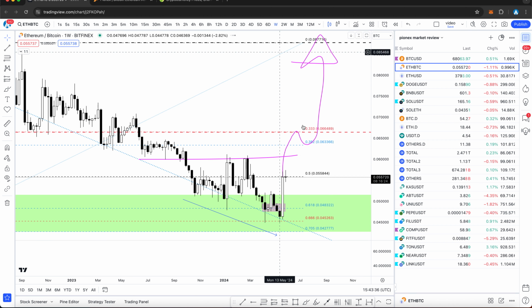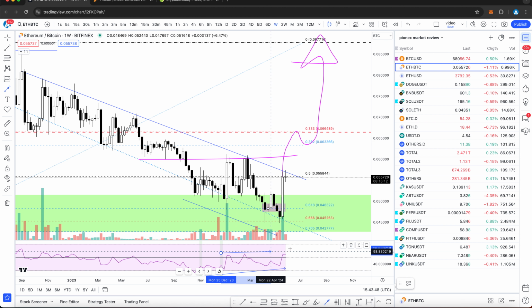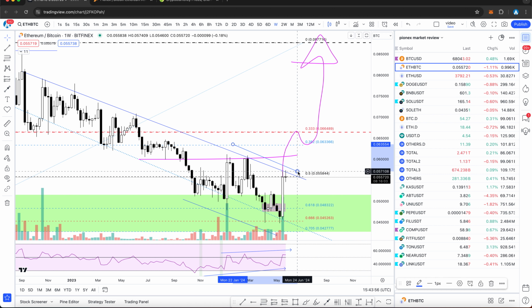Okay, on the weekly chart you can see, of course, we're having a kind of bearish divergence, you see here, with a higher high on RSI and a lower high on price, and this is bearish divergence.